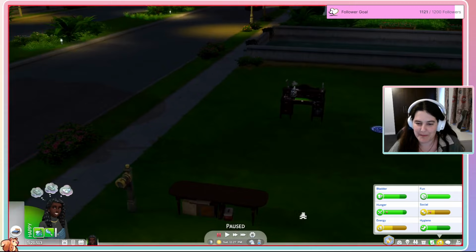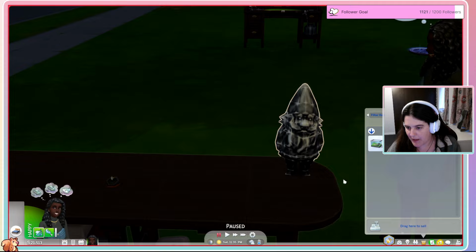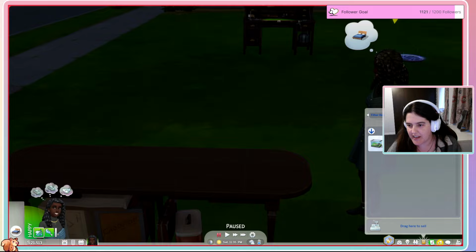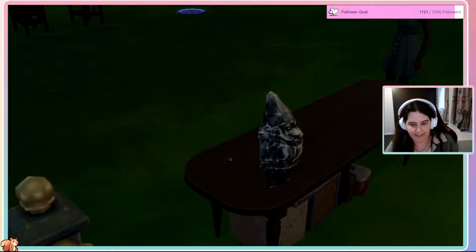Right, let's come and stock the table. And we've got, how much are you worth? How much is this hematite worth? Oh, he's worth 1,800 and this ring is worth 1,200. Okay. I'm going to try and sell it. Where's the ring? Oh, there it is. Why have you got the ring behind there? Let's have a little look at this.